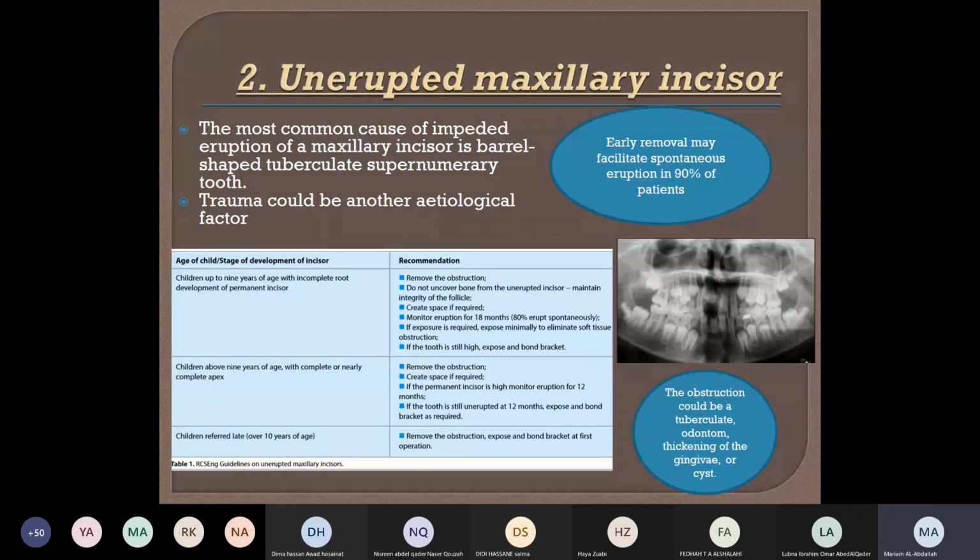Younger than 9, it's important to remove the obstacle, provide the space, and wait 18 months. Above 9 years of age, then again, we remove the obstacle, if it's supernumerary, if it's fibrous tissue, whatever the problem is, we provide the space and then we wait 12 months. If the patient is over 10 years of age, then we remove the supernumerary, we provide the space, and we immediately go for surgical exposure and traction. There is no time to waste. So the management will depend on the presence of an obstacle, presence of space, and the age of the patient. And the age of the patient will actually affect the stage of development of the root.